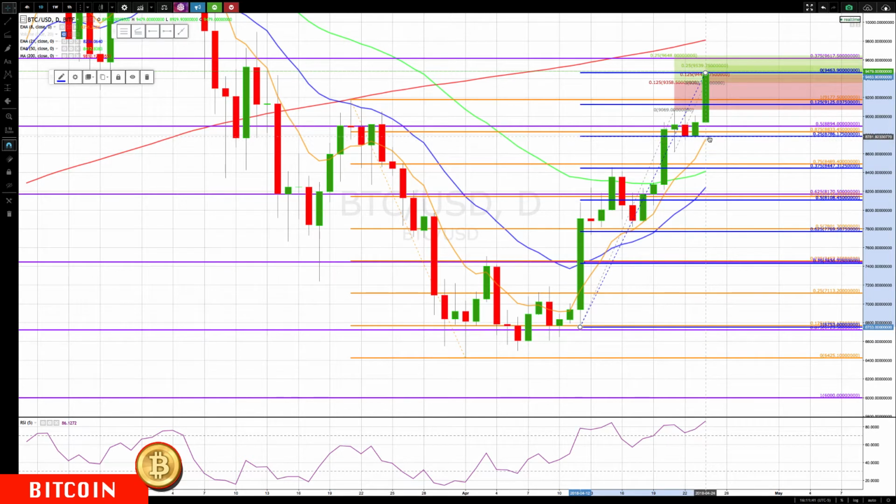So keep an eye. If we did have a sharper pullback to the 25% GAN, that's where we have the rising 8 EMA on the daily chart. So that's going to be very good support. And you see it was support for this day, this day, this day. So that's a key level to watch for. If we do get a sudden and sharp pullback, that's the one we'll be watching for on the daily chart.